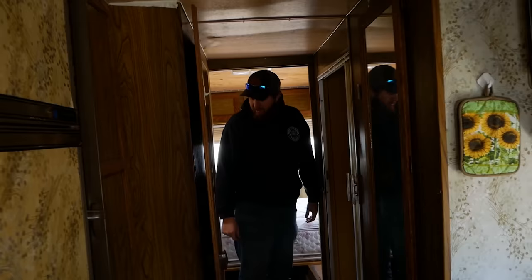Moving in the back, we have a full-size shower in this one. Like, I might even fit in this thing. Yep, it's just under 6'2". All right, you guys, let me know when you get this son of a bitch running. Okay.